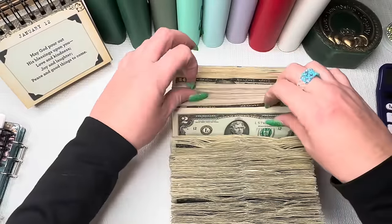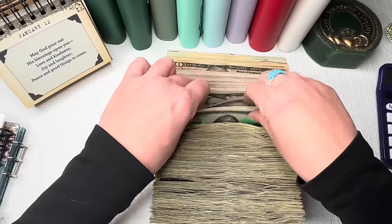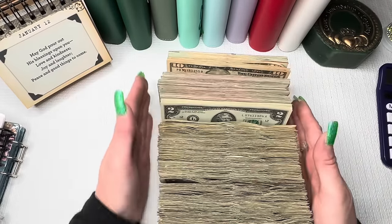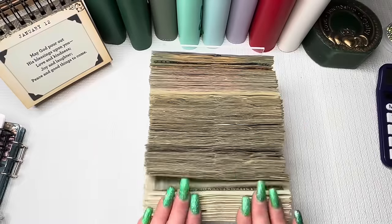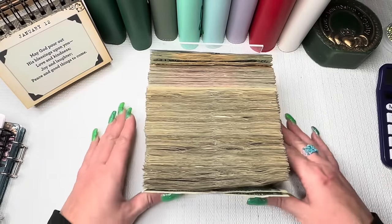But here it is. All mostly singles this time. Usually it's mostly fives for me. This is so fun to look at all this cash. Oh my gosh. I did not think we had that many singles. That's a lot of singles. Thank you, Bucks Binder. So there it is.